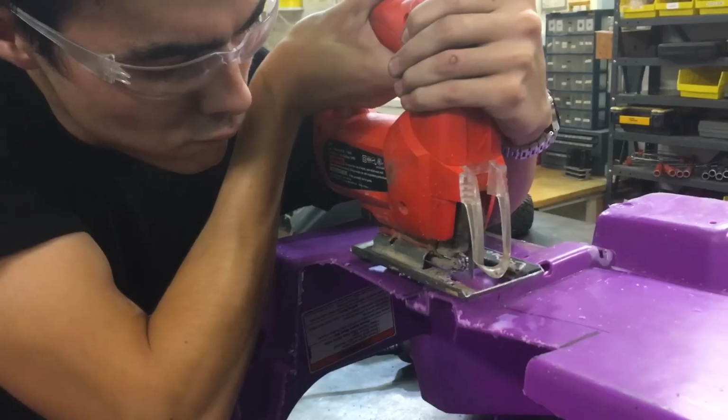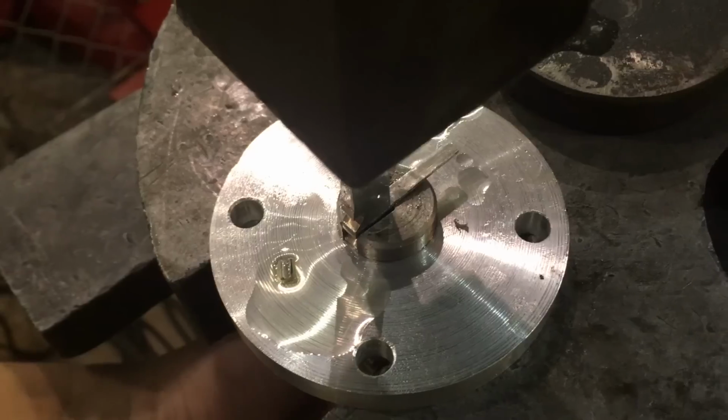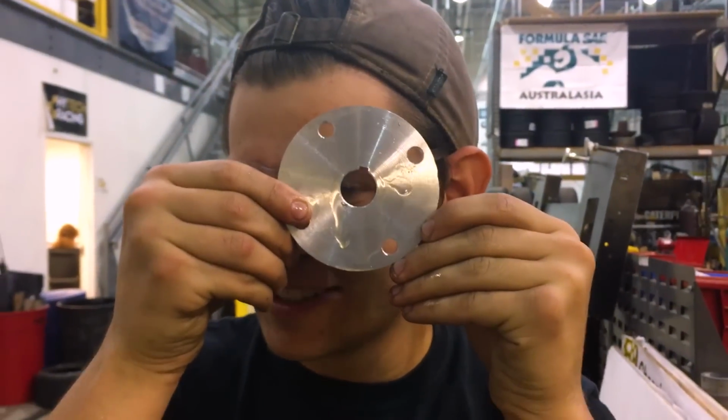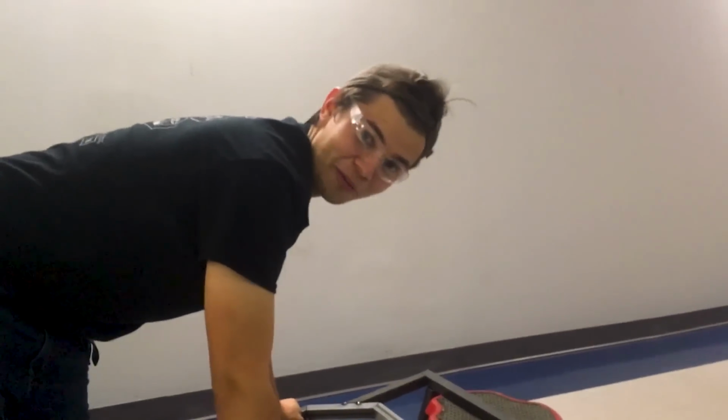Ta-da! 'Tis a keyway. So we got the wheels on. The good news is this stool has our front wheels attached.